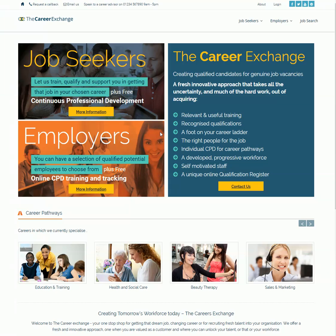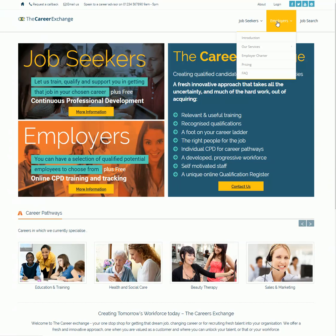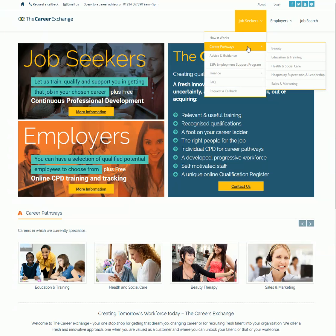So this is the front end of the website, the publicly visible part of it. As you can see, it's divided into two principal sections: job seekers, for those seeking to obtain a qualification and progress in their career, and employers, for those wishing to recruit new staff, upskill their existing workforce, and track their workforce development. Job seekers. Very briefly, this allows candidates to select a course by first selecting a career pathway.